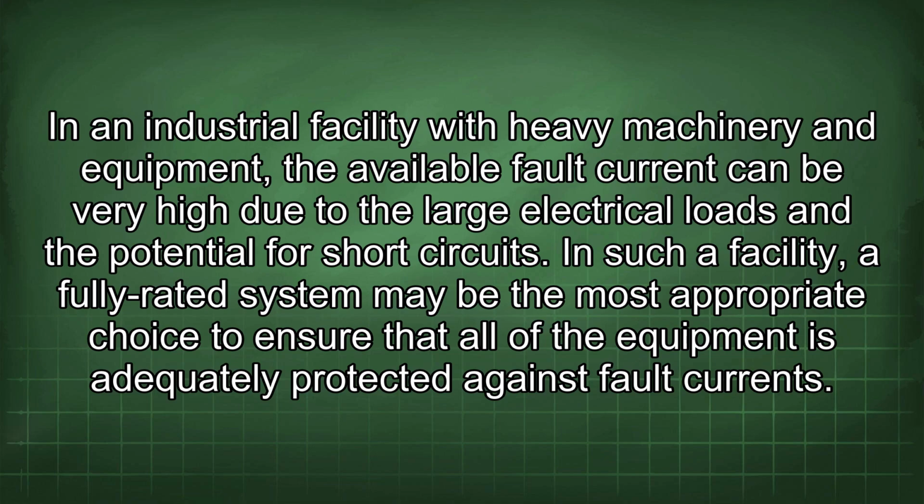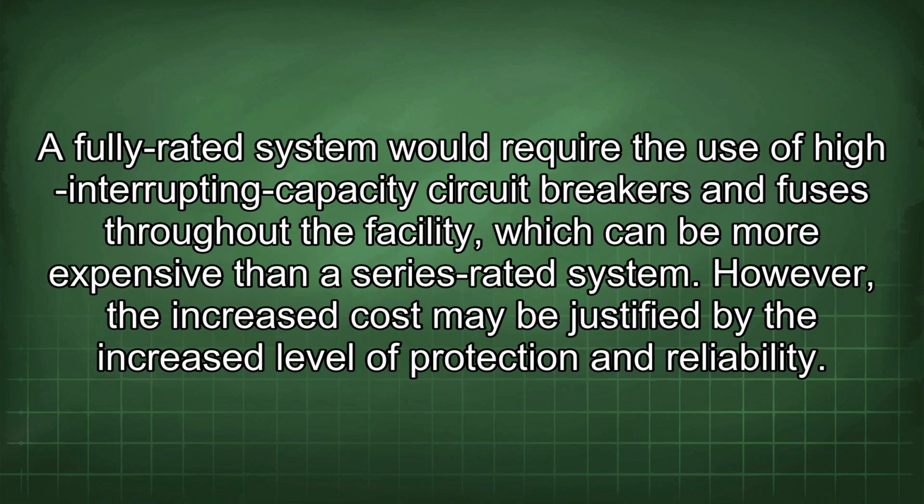In such a facility, a fully rated system may be the most appropriate choice to ensure that all of the equipment is adequately protected against fault currents. A fully rated system would require the use of high interrupting capacity circuit breakers and fuses throughout the facility, which can be more expensive than a series rated system. However, the increased cost may be justified by the increased level of protection and reliability.